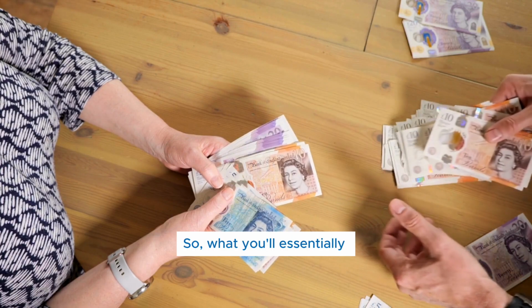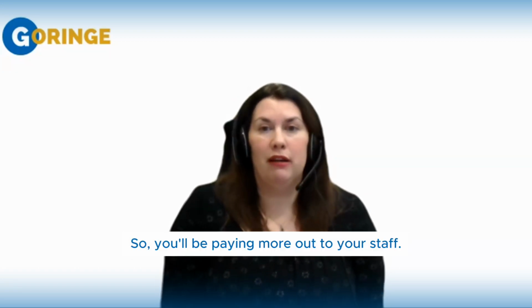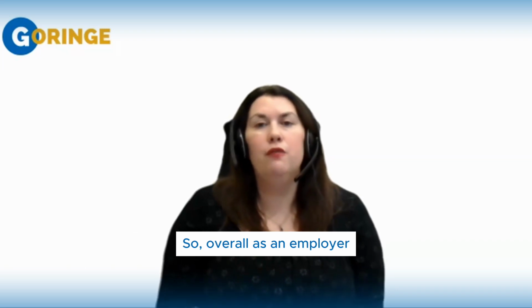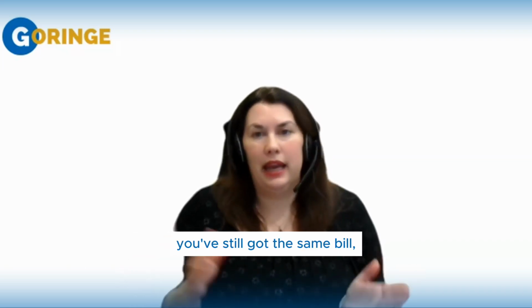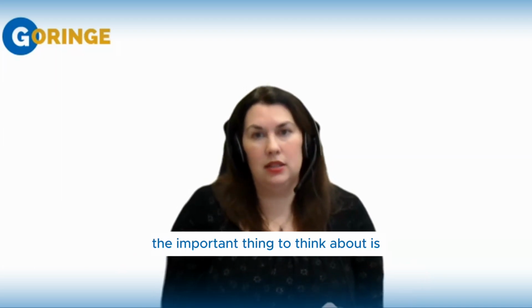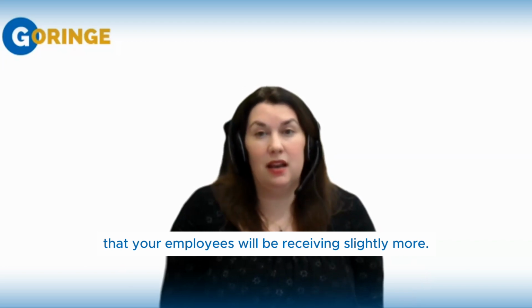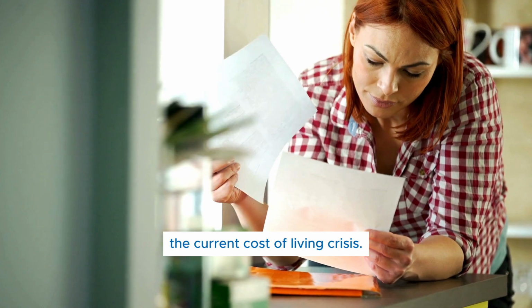So what you'll essentially see is your net wages number will increase. So you'll be paying more out to your staff, but the amount that you'll be paying across to HMRC for the national insurance will decrease. So overall, as an employer, nothing changes. You've still got the same bill. It's just changes of who's getting what. So what, as an employer, the important thing to think about is that your employees will be receiving slightly more. So hopefully that will offset a bit from the current cost of living crisis.